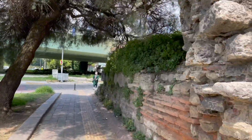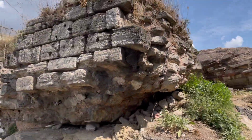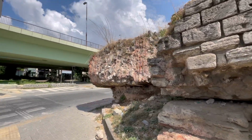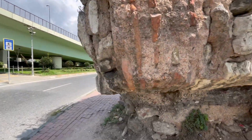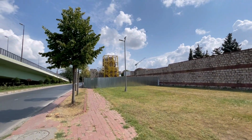And let's go. There's one end that's going to the Marmara Sea, and here's the other side. You can smell feces and urine right here. Here's the double wall. Here are the ruins. There you go. And there's the avenue. This piece collapsed, fell down, and we just left it as is over there. All right, let's continue with the wall.